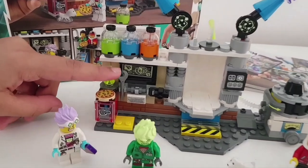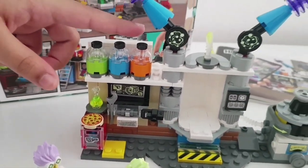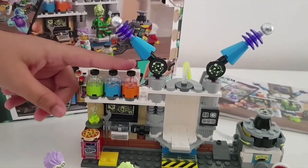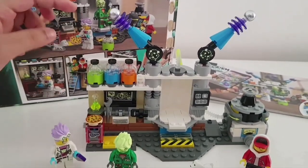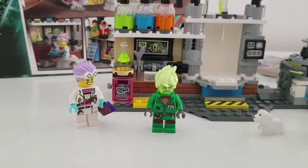But I gave him a little bit of help at the end. Whoa, I love this. Yeah, I can't wait to play with it. Yeah, this set is really, really cool. So there's lots of different bits and bobs that you can take off and you can play with.